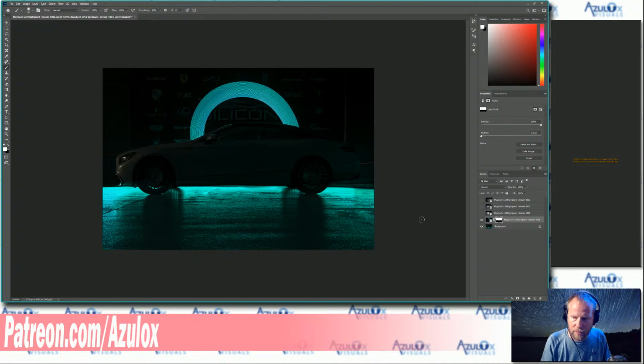And the great thing about layer masks is that it allows us to go back and always edit it. So it's a little bit more non-destructive way. I haven't done anything to my source file. It's just what we see, but I haven't done anything to the actual source file. Cool. All right. So let's go ahead and go to the body of the car.